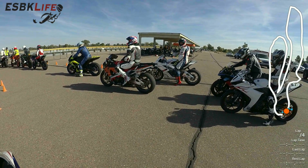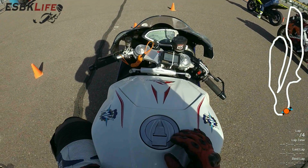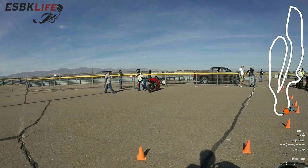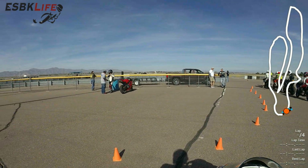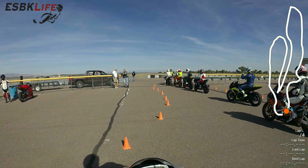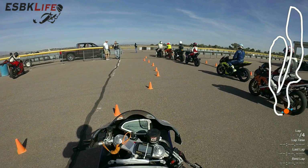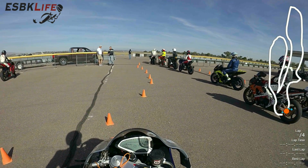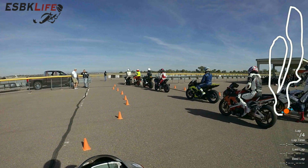Nice RSV4 right there. So there's Jason, guy right there with the hat on. He owns Reparto Veloce in Chandler. He's the guy that sold me this awesome full Termignoni exhaust on this bike. Awesome guys down there. If you guys are in the area, check them out.